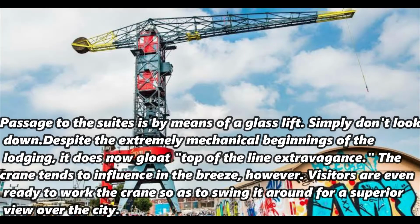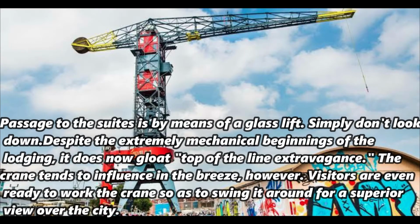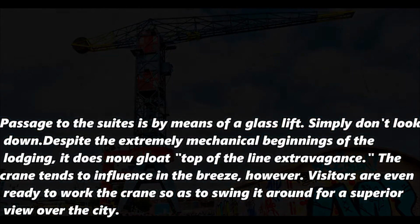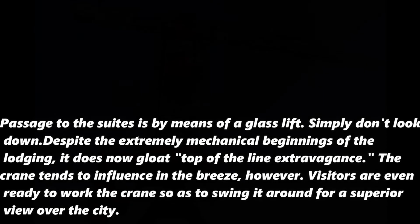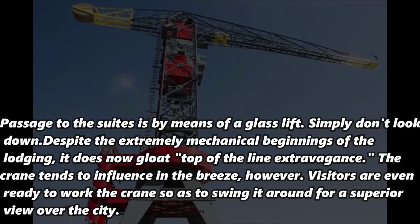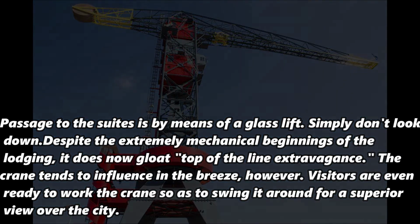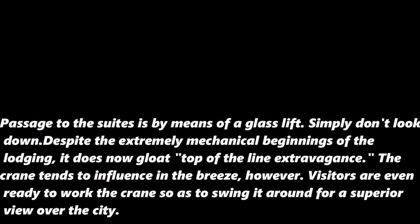Access to the suites is by means of a glass lift. Just don't look down. Despite the extremely industrial beginnings of the lodging, it is now top-of-the-line luxury. The crane tends to sway in the breeze, however. Visitors are even able to operate the crane so as to swing it around for a better view over the city.